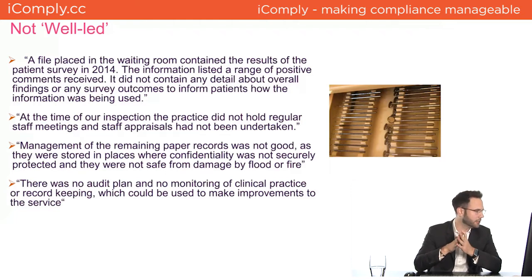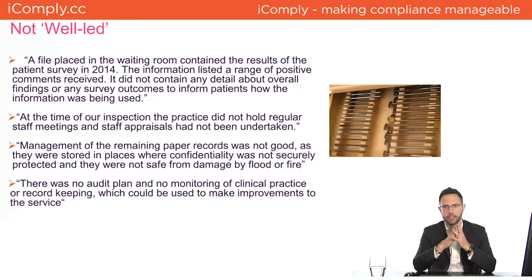The last one there is there's no audit plan and no monitoring of clinical practice or record keeping, which could be used to make improvements to the service. And obviously in iComply we have the clinical audit step, and the whole system is a quality assurance system to make sure that you are monitoring and improving.